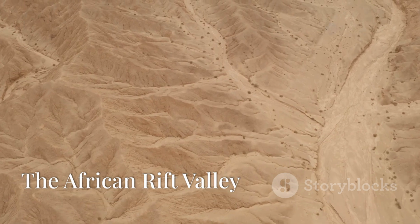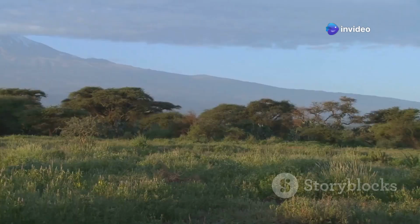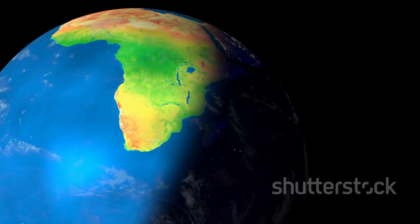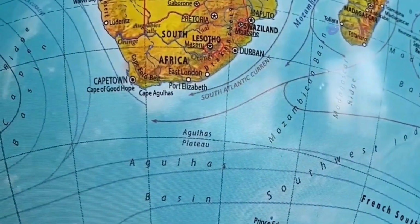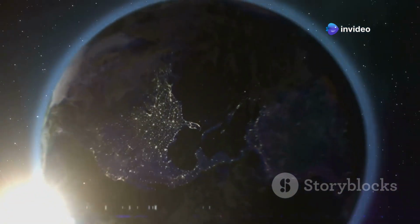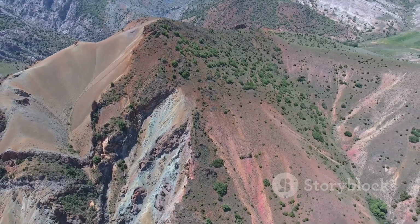The East African Rift Valley is a huge crack in the Earth's surface. It stretches for thousands of kilometers, from Mozambique in the south to Ethiopia in the north. It's so big that it can be seen from space. This rift is where three tectonic plates are pulling away from each other: the Nubian plate, the Somali plate, and the Arabian plate. As these plates move apart, they stretch the Earth's crust. This stretching creates the Rift Valley.